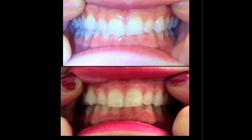This is a view of the front of my teeth, showing most of my teeth. For some reason in this picture it doesn't show as much of a difference, but I thought you should see that view as well. The top is the before and the bottom is the after.